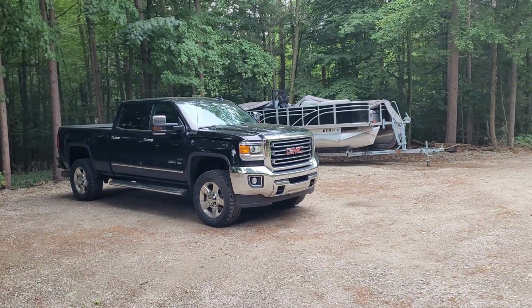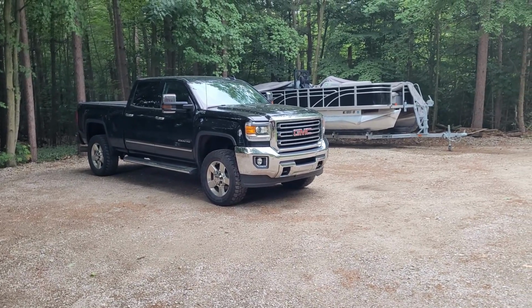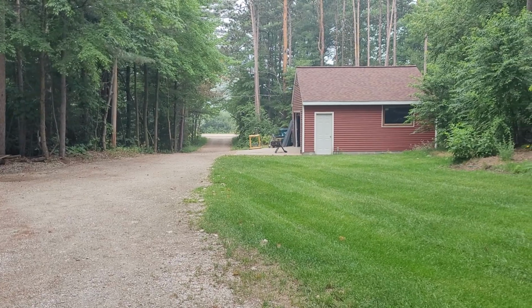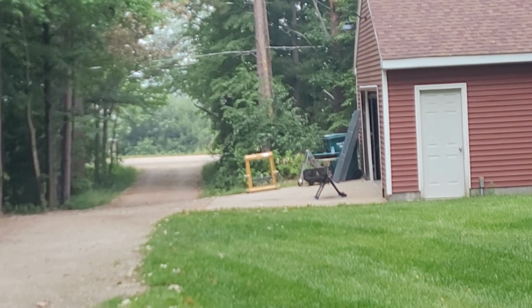Gonna get the truck ready. Gonna make sure we got air, tires, truck and trailer, oil's changed on it, get her cleaned up, get all of our parts loaded up, grab a bunch of tools in case we need something along the way, and we'll hit the road.